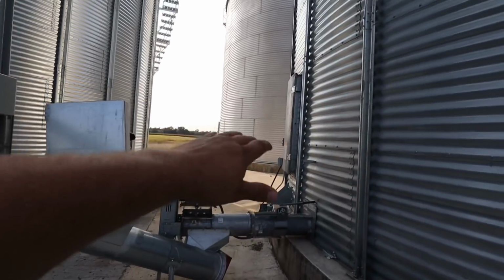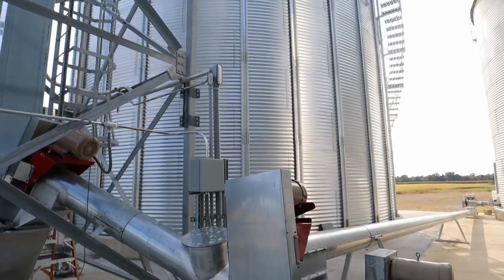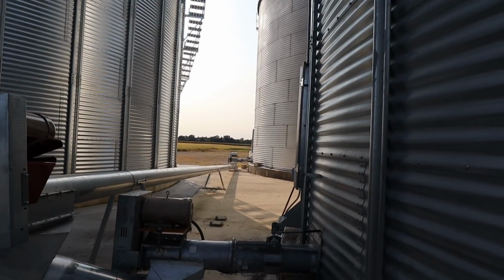Now that we have all the bins tied back into the leg for reclaim, that's not that big of a deal. Last fall we didn't. The only way to transfer grain was with a semi and an auger, and it took forever.